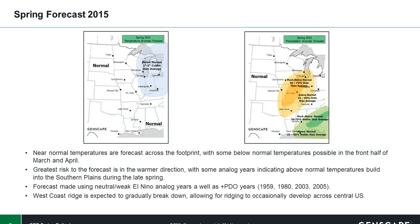So looking at the spring forecast, overall we're thinking normal conditions. Wouldn't be surprised to see some below normal areas in March and April. In fact, over the next couple of days, we are looking at a pretty good outbreak of cold air, especially focused in eastern portions of the footprint. But when you average March, April, and May together, we think it's going to come out close to normal.